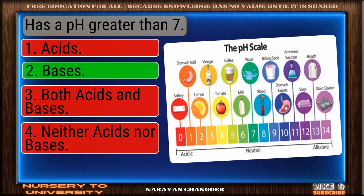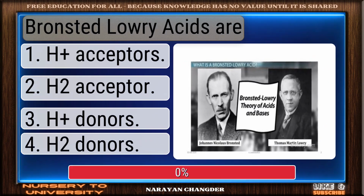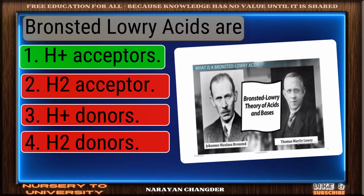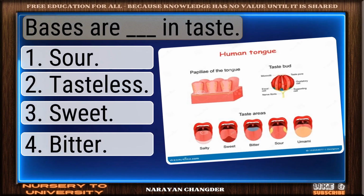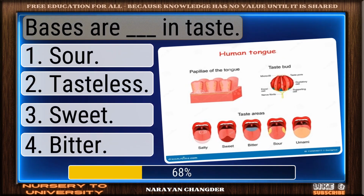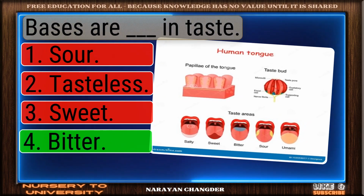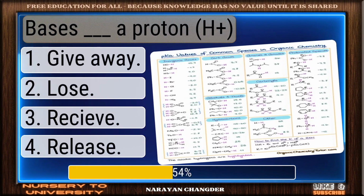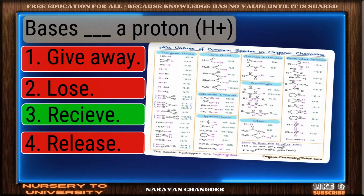Has a pH greater than 7. Strong choice. Bases is the right answer. Bronsted-Lowry acids are. Clear logic. Your choice H+ donors is sound. Bases are dash in taste. Nice work. You chose bitter, and it is correct. Bases dash a proton. Well reasoned. Receive is the correct choice.